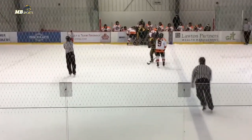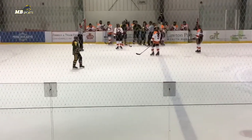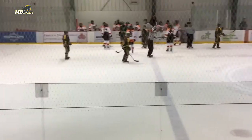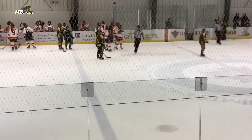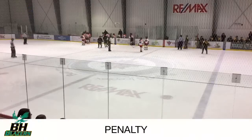The referee's hand is up. We saw an elbow fly there in that scrum. A little bit of anger coming out by the Balmoral Hall Blazers and both the Ridley players in that scrum. A bit of a battle. It looks as though we have the Ridley Tigers going to the power play as Balmoral will be off to the box.